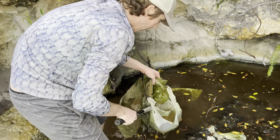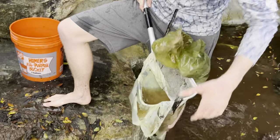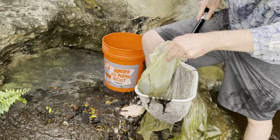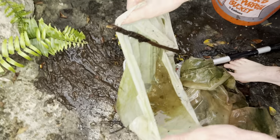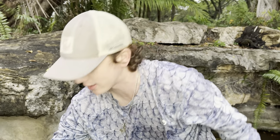Ew. Oh my, they're in the trash. They're in the trash? Rob, come over here. They're in the trash. Oh no, they're going out. They were in the trash bag, I swear. Still, there's still one, look. Oh yeah, he's in the trash. Guys, this is why you don't litter, okay? Even in fountains like this, fish still get stuck in it.